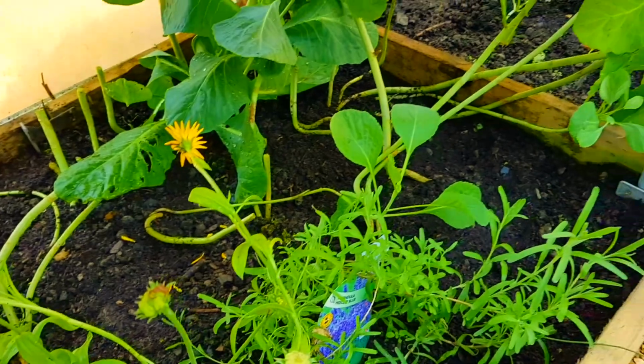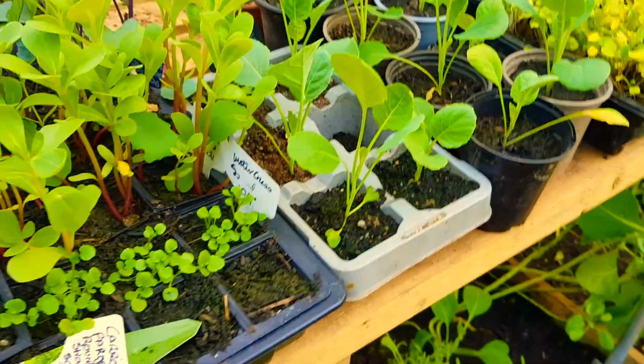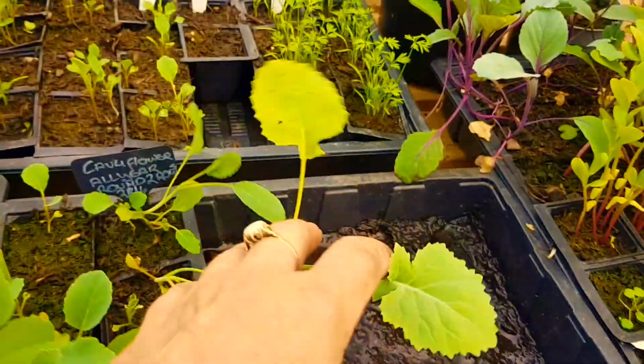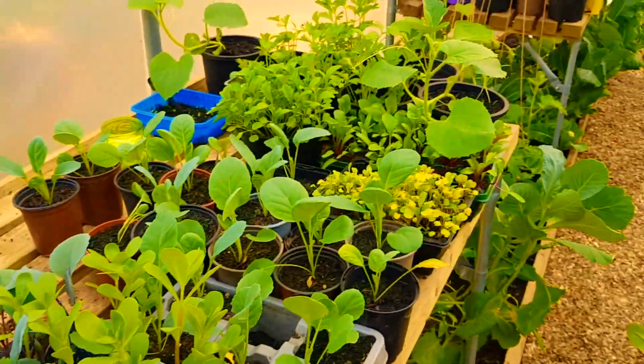So I've left a couple of the greyhound cabbage, and I'm actually going to sow some more for later on in the winter. So I'm going to do that again, sow some more. I still haven't finished doing all of these things yet, so I've still got to put on all this stuff. Look, I've got tons and tons of stuff on the table.